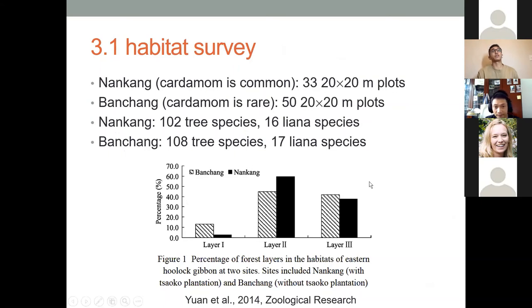That's our study site. We set up 33 plots, 20 by 20 meters, at Nankang, where cardamom plantation is common, and we set up 150 plots at once where cardamom is grown. From the hectare survey results, we see cardamom plantation didn't reduce tree diversity. We recorded 102 tree species and 16 yellow species at Nankang compared to 108 tree species and 17 yellow species at Banchang.